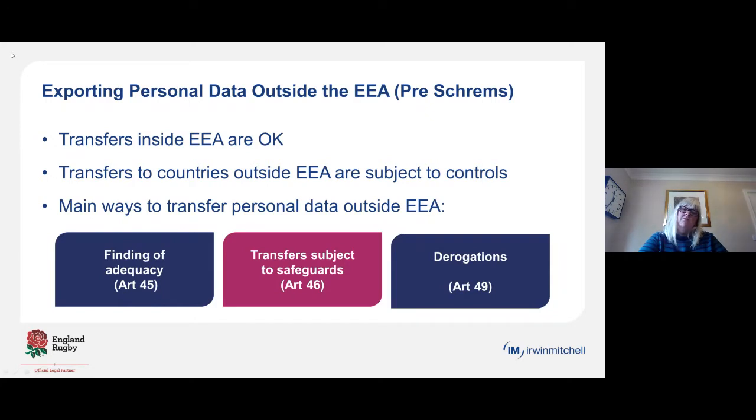The problem arises where you're talking about countries outside the EEA. And if you want to send personal data to countries outside the EEA, then in order to be able to do it in a compliant way, you've got to jump through certain hoops. And I think there are three main ways to do it.